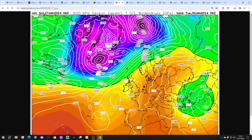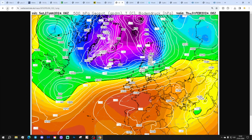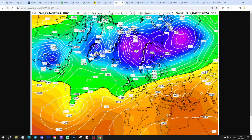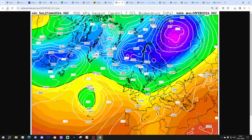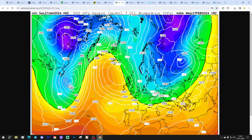The GFS 6Z, in comparison, again looks much of a muchness through the coming week, with high pressure again down to the south, low pressure to the north. Up come those mild, very mild, possibly even exceptionally mild west to southwesterly winds. Heading up towards day 10, again we start to introduce some colder air from the north. Perhaps a little bit stronger with the blocking around Iceland and Greenland around day 10. So that's a slightly better blocking feature that we have in the North Atlantic. So a cold northerly sets in as we get to and just beyond day 10.